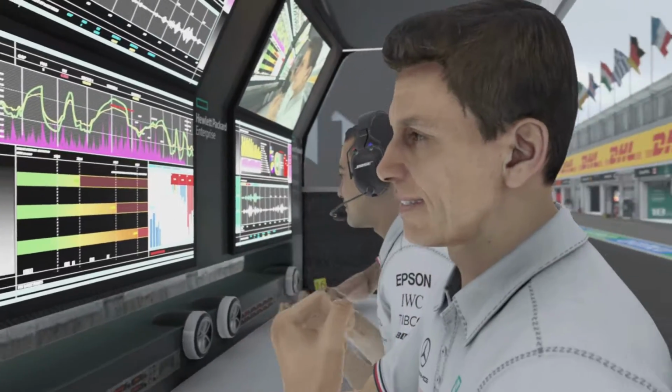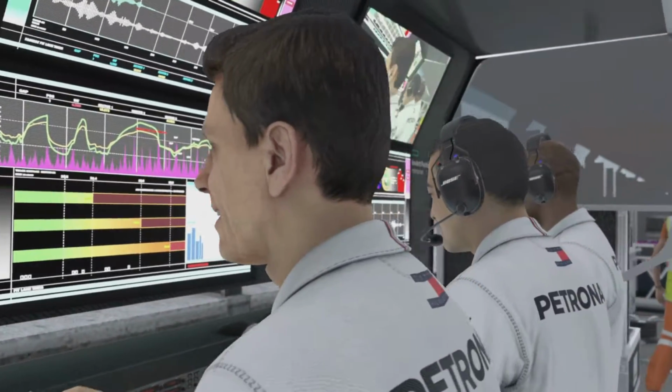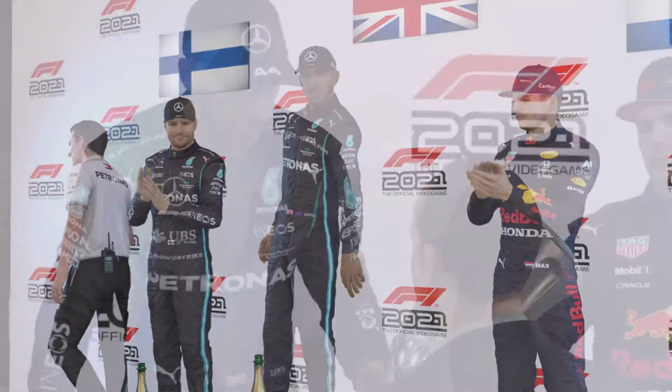There'll be smiles back at the factory after that one. A great race and a real team performance to take victory here in Hungary. Mercedes are on top form once again after an excellent race weekend. It's great to see them up on that podium once again.